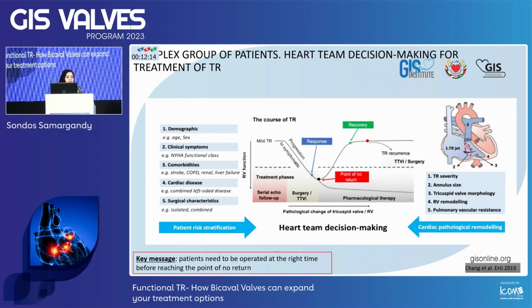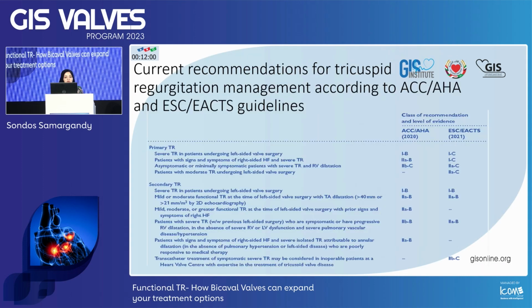And that's because patients are a complex group of patients, and they have multi-organ dysfunction, and they are good until they're not good, and you have to catch them in the sweet spot before it becomes too late, and you don't get anything to do, even if you went with the treatment.